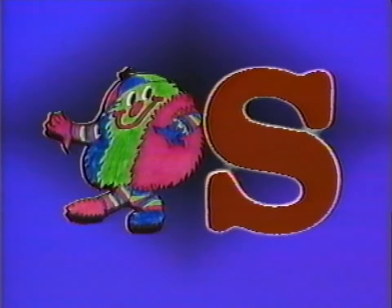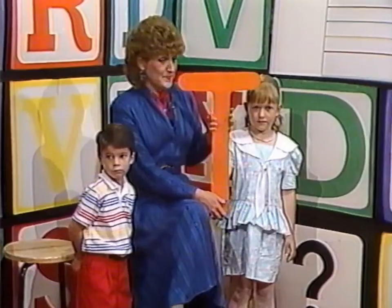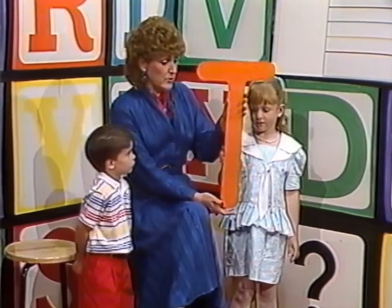Now we've learned the letter S. Sounds like S. Letter S. Now that we've learned the letter S, let's go to letter T. T sounds like T. And this is our next letter, the letter T.